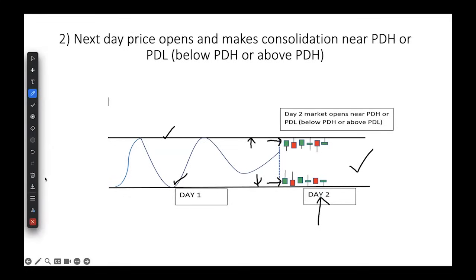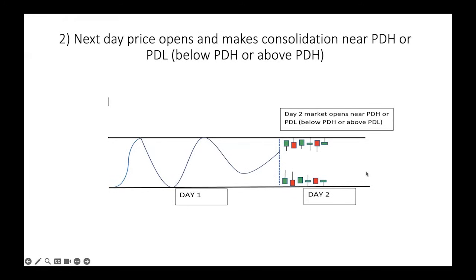Sometimes you may see that the market opens right at the center. Maybe there is a CPR or something, and it opens near the CPR. That means it is neither near the PDH nor near the PDL. If it opens at the center of this range, then this setup is not valid. That is the second criterion.